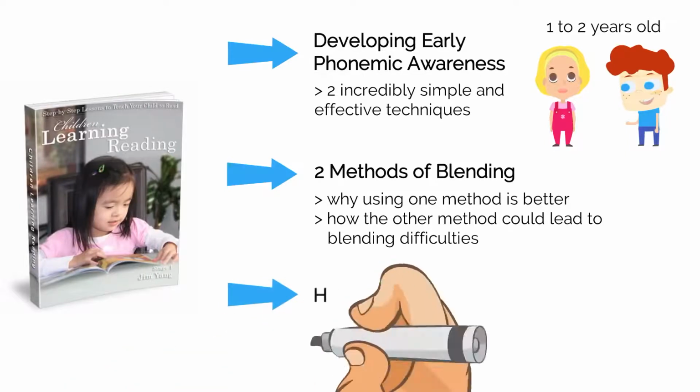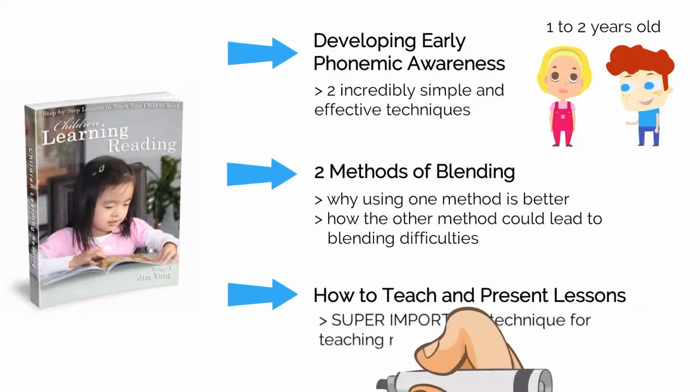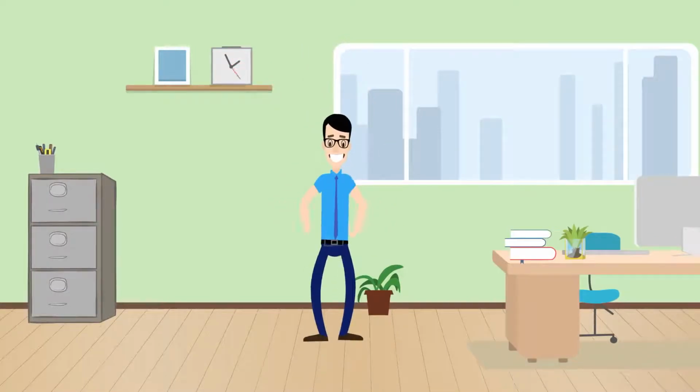In another section titled How to Teach Reading and Present Lessons, I show you one super important technique that you must follow when teaching your child to read. I share with you what parents and teachers say about my reading program.